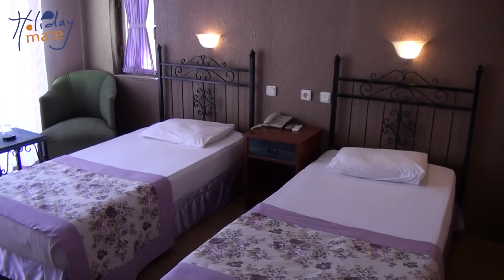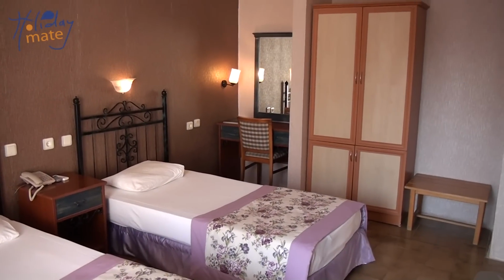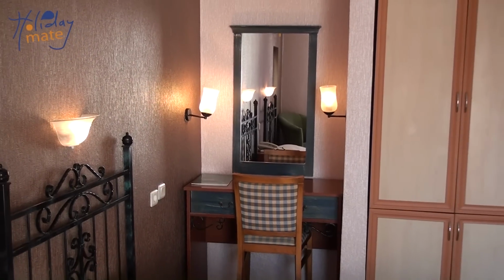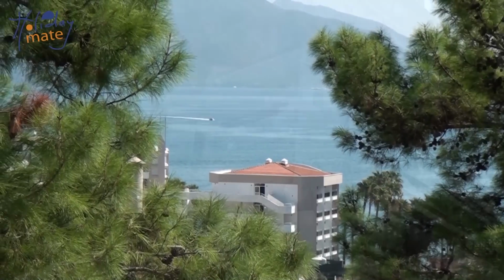Then this is the main area of the living area, so you've got your two single beds. This room offers you air conditioning and a TV and also a fridge. And then if you come with me, you've then got the balcony area.